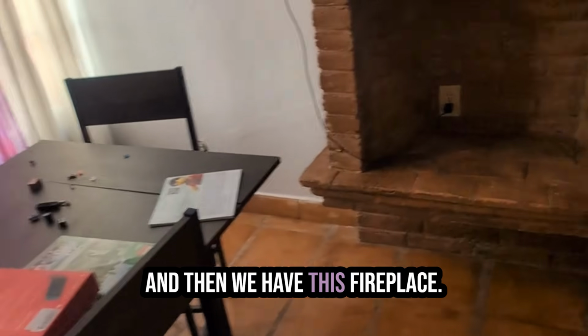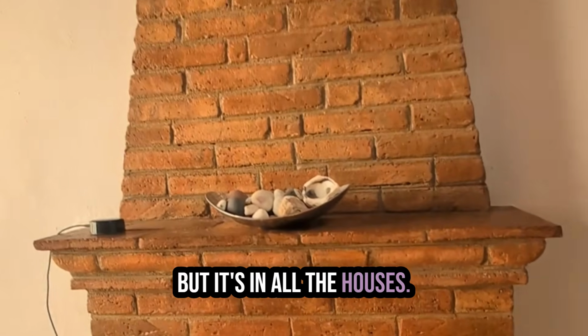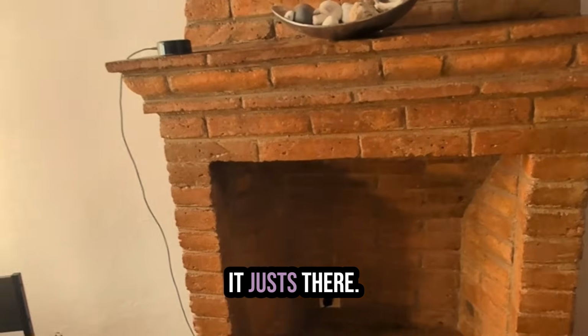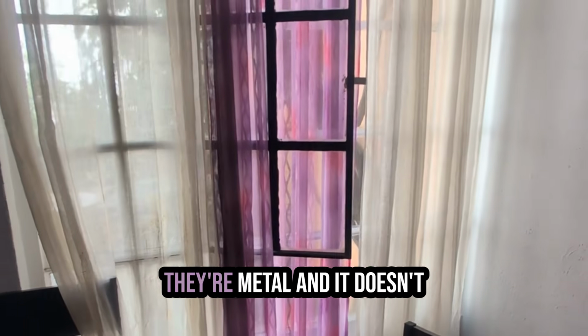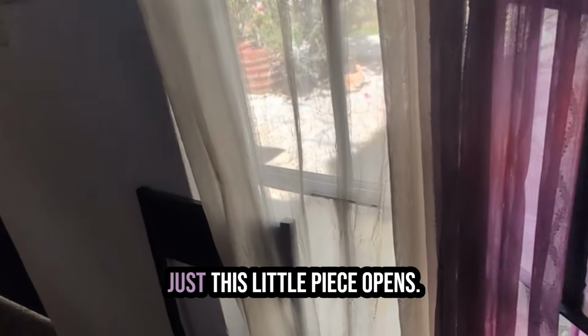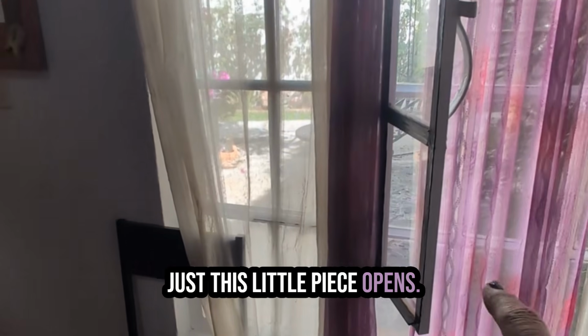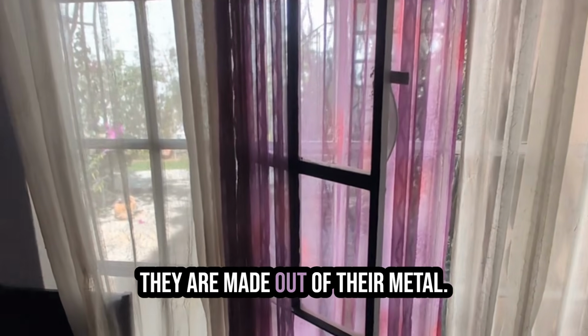And then we have this fireplace that's not a fireplace, but it's in all the houses. It's there. Looks cool though. Windows here are different. They're metal. And it doesn't open the whole window, just this little piece opens instead of the whole window, and they are made out of metal.